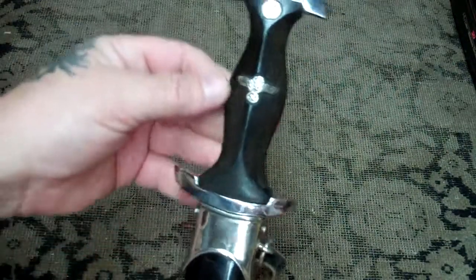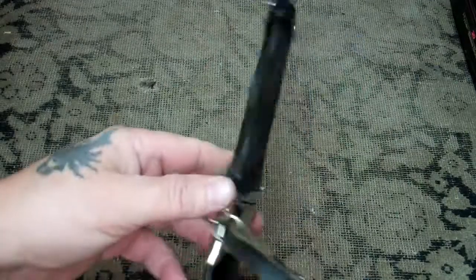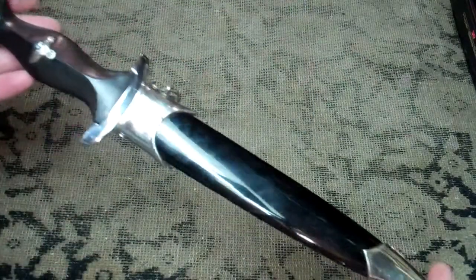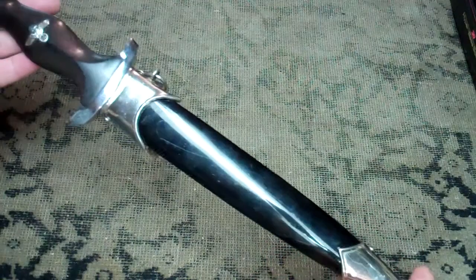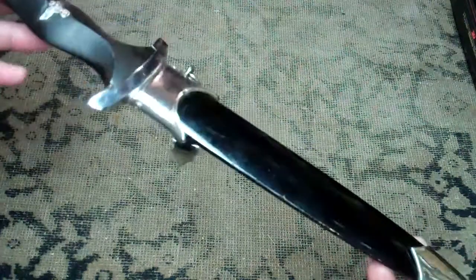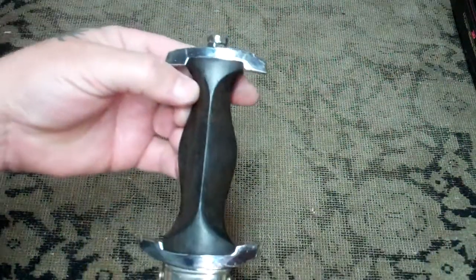Now you say, well, what makes it well done, Mike? Well, it's this wood handle, number one. And the hardware here is really nice, chrome-plated, and there's a lot of weight to it. The scabbard is amazingly well done, right down to the pitting. I mean, this is really an amazing reproduction.